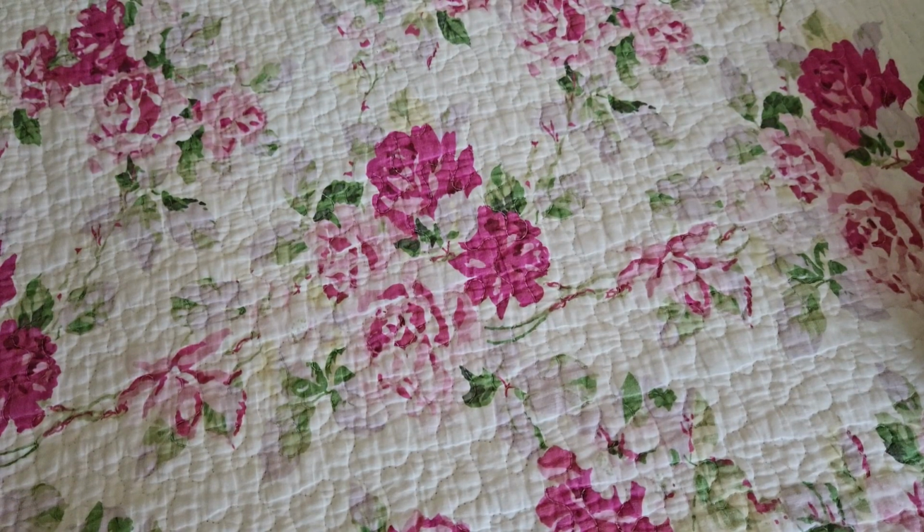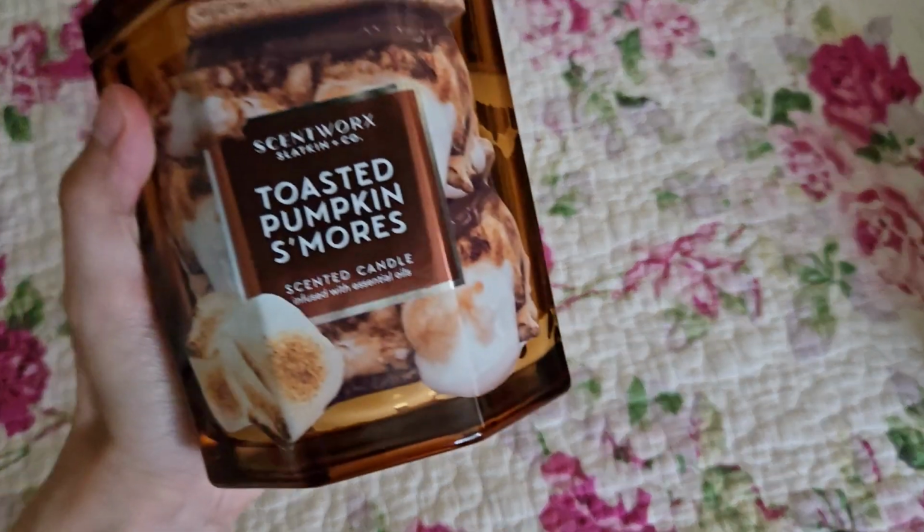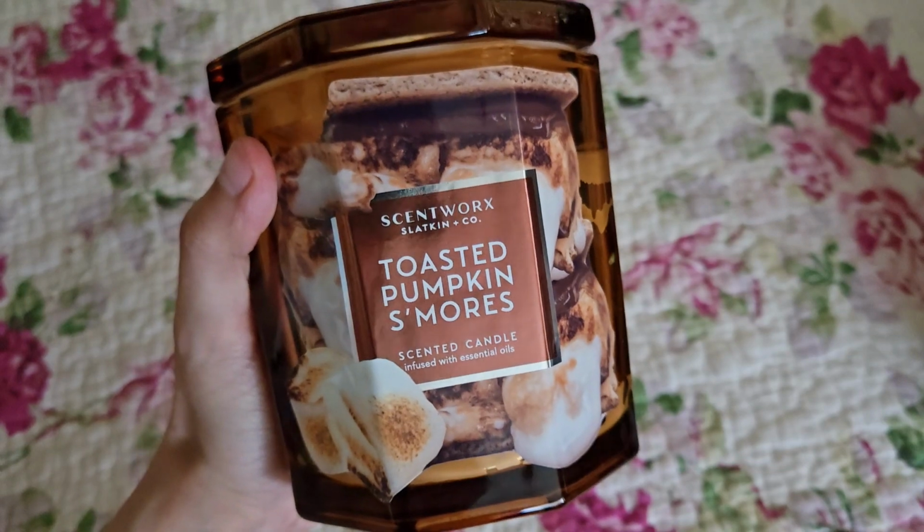And then I want to say within 3 days, they had new fragrances because initially they just had warm apple pie and I believe pumpkin spice. But this is a fragrance that I remember I saw Kent from the Candle channel. He had reviewed it and enjoyed it. And I thought, oh, let me try to see if my Kohl's has it or my Ross. And they never did, except for like 2 years later. So here we have toasted pumpkin s'mores.